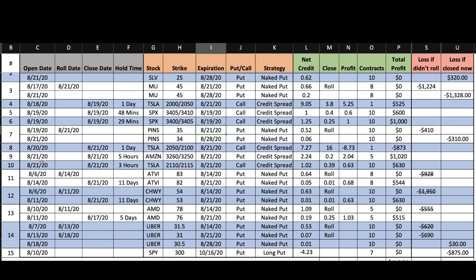Then I decided to get back into Tesla again since it kept going up. So I sold the 2110, 2115 call credit spread. I was in it for about 3 hours. I got a credit of 1.02. Closed it for 0.39, and that gave me an overall profit of $630.